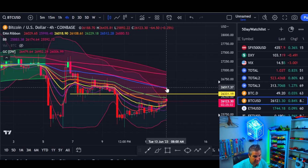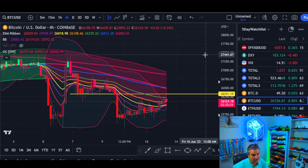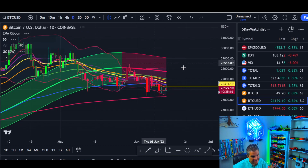So we have step 1, step 2, step 3. And then step 4 is, brace for rocket ships, right? So on the shorter time frames, that's what we're looking for. But you'll have your signs. Otherwise, downtrend until proven otherwise, okay? So let's zoom out to the daily. See if there's anything different here.